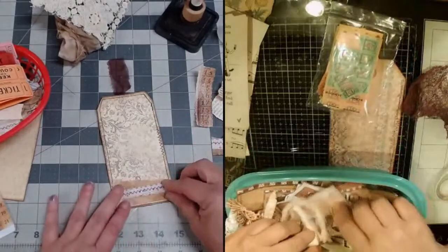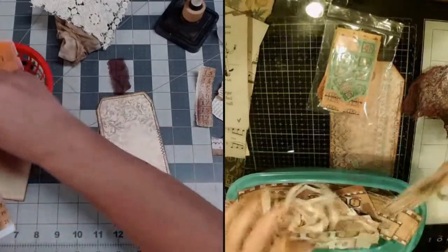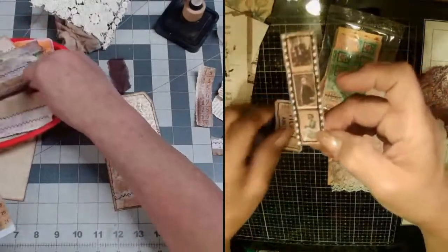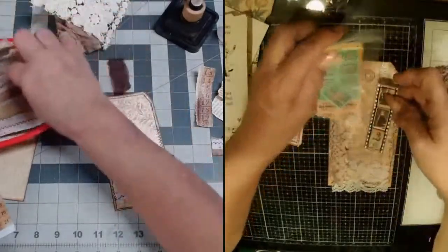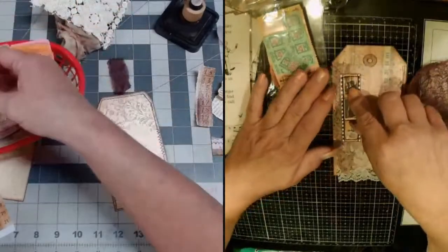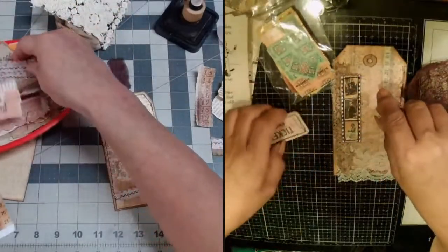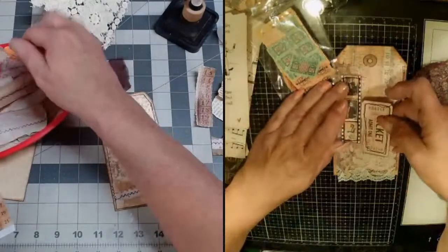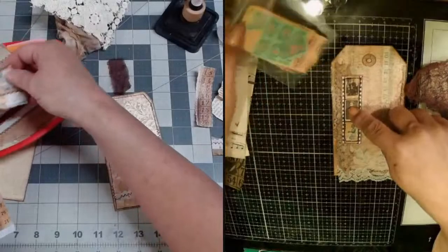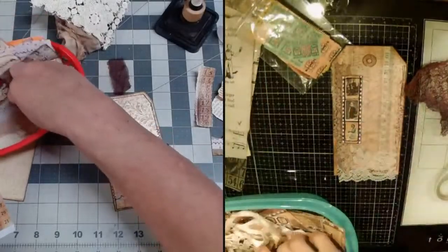I love playing with it. Oh, look. Oh, yeah. I sewed on these little tiny pieces of ephemera that come from the Slimline kit. I love the little film strips. Oh, I do too. So I do that, maybe put some cheesecloth behind it. And then this ticket is way too big in comparison with this little ephemera.